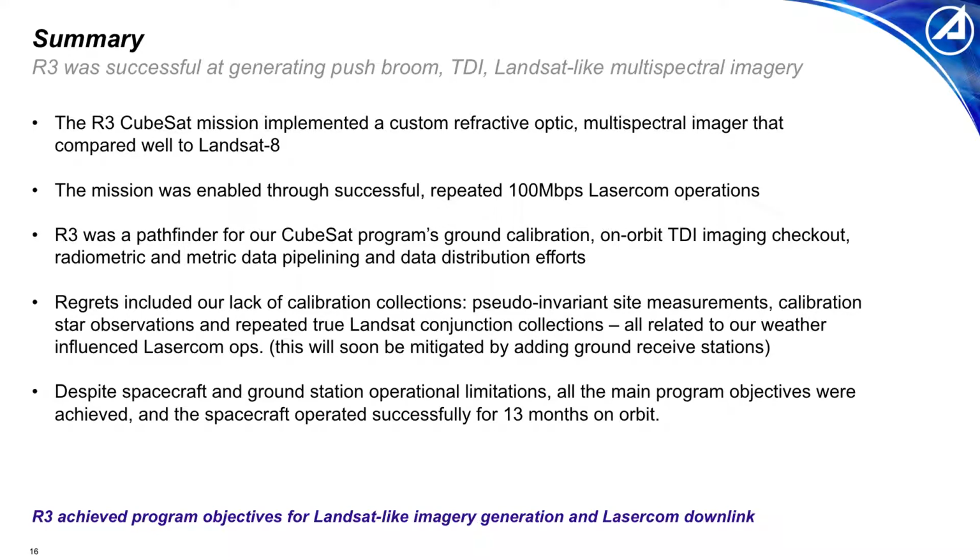Chart 15 summarizes the R-Cubed project. The R-Cubed mission implemented a custom refractive optic multispectral imager that compared well to Landsat 8. The mission was enabled through successful, repeated 100 megabit per second lasercomm operations. R-Cubed was a pathfinder for our CubeSat program's ground calibration, on-orbit TDI imaging checkout, radiometric and metric data pipelining, and data distribution efforts. Regrets included our lack of calibration collections, pseudo-invariant site measurements, calibration star observations, and repeated true Landsat conjunction collections. All these regrets are related to our weather-influenced lasercomm operations. And this will be helped for future projects by plans to add more ground receive stations. Despite spacecraft and ground station operational limitations, all the major program objectives were achieved, and the spacecraft operated successfully for 13 months on orbit.